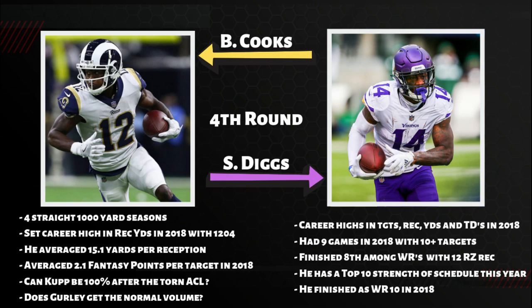We already know they'll have a lot of 2 tight end sets to help protect Kirk Cousins with Kyle Rudolph and Irv Smith Jr., a healthy Dalvin Cook to start the year. He has a top 10 strength of schedule among all wide receivers here in 2019 also. You pair all that to the point that this team was 6th in the NFL in passing plays per game with 40.4 passing plays. Last year, he finished as wide receiver 10, and he's currently going off the board right now as wide receiver 15.